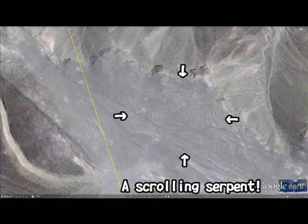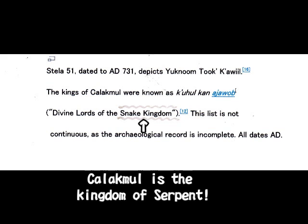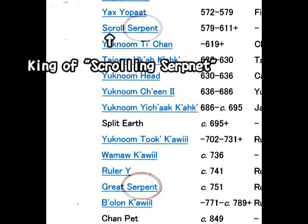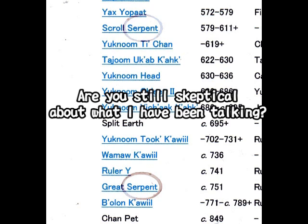The ancient pilot flew over the sky, looking down on the right side, a serpent, and the name of the kingdom is Snake's Kingdom. And the names of kings are Serpent, Scroll Serpent, and Great Serpent. And serpent is a very important sort of animal, not animal, but God for them. Are you still skeptical? Okay.